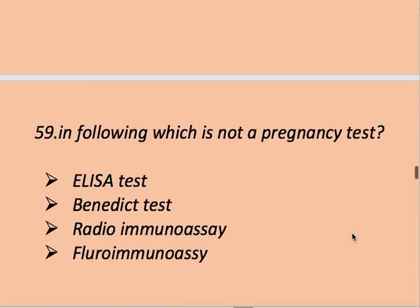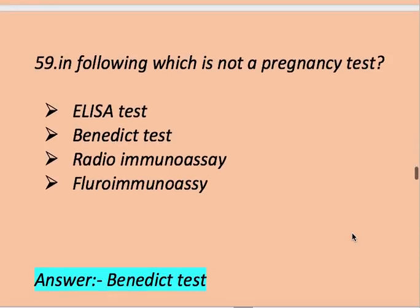Next question. Which of the following is not a pregnancy test? Options: ELISA test, Benedict test, radioimmunoassay, fluoroimmunoassay. Right answer is Benedict test. Benedict test is not a pregnancy test.